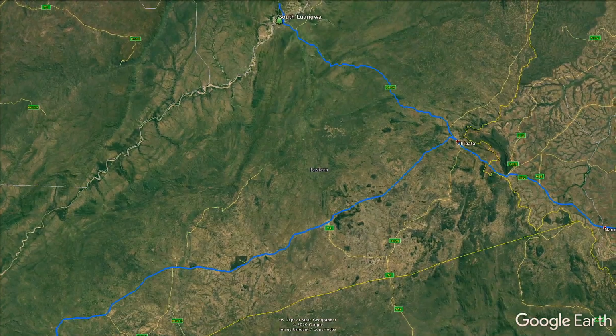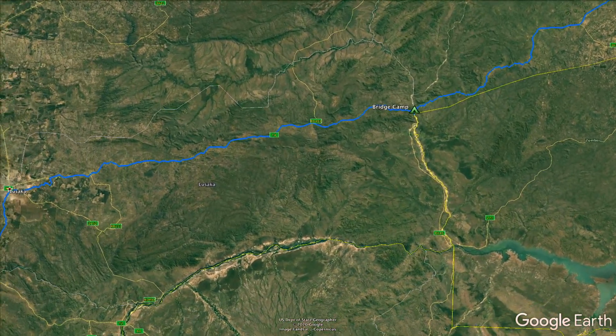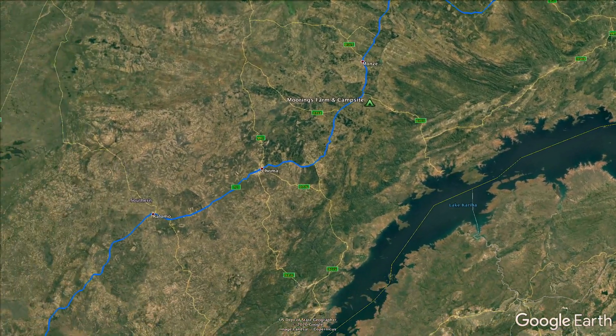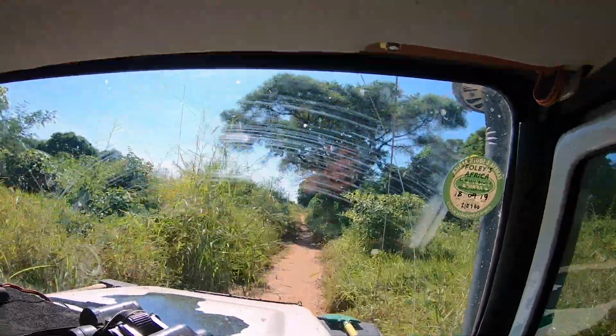From South Luangwa National Park, we drove via Chipata to Bridge Camp. And from Bridge Camp, we drove to Moorings. And from Moorings, we went our way south to Livingstone before we crossed over into Botswana.